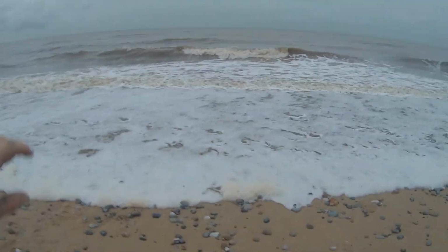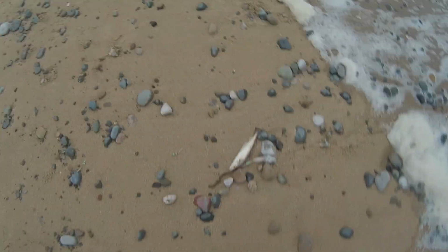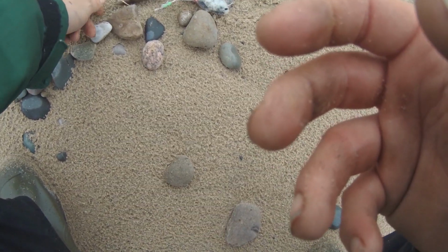Now, one of the things I often notice, especially when whiting are about, is if you're catching lots of them, there won't be any other fish around, or very few that you'll be able to hook into anyway.